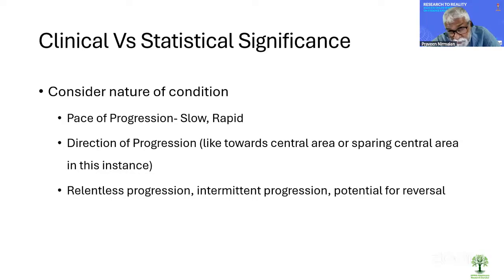Is it a relentless progression? GA is supposed to be relentless. Is it an intermittent progression in cycles? Is there a potential for reversal of changes that occur? And what are the other factors that can affect progression? You've got environmental factors, you've got personal and behavioral risk factors, you've got genetic factors also that can impact on progression.